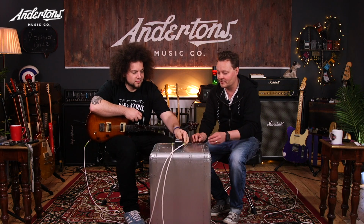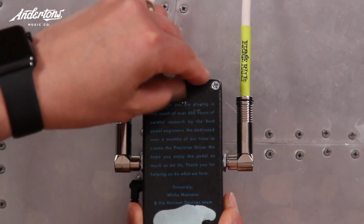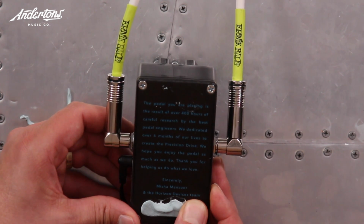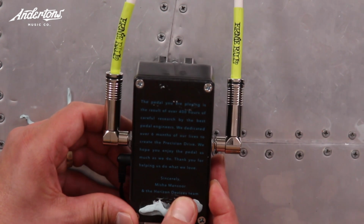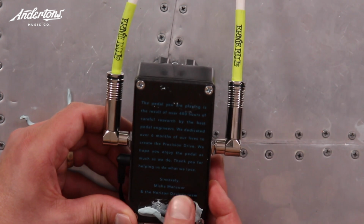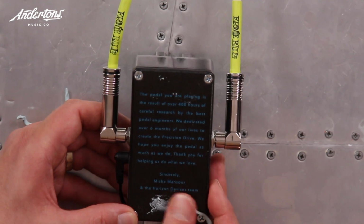I know there's a story, it says something on the back of it, doesn't it? It does indeed. Let's flip it around. This is our high-tech pedal sticking apparatus that we use. But it works. Let's see here: the pedal you are playing is the result of over 400 hours of careful research by the best pedal engineers. We dedicated over 6 months of our life to create the Precision Drive. We hope you enjoy the pedal as much as we do. Thank you for helping us to do what we love. Sincerely, MXR and the Horizon Devices team.